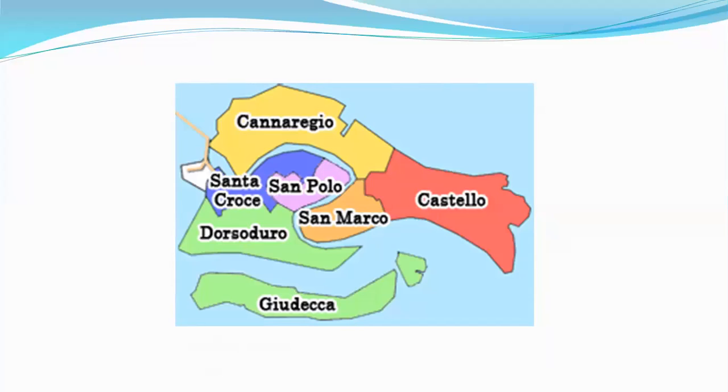Most of what you're going to want to see is on San Marco, the orange bit. The S-shaped canal going through the middle is the Grand Canal, and at some point you're probably going to travel on it, because water travel is the way to get around Venice. So if you arrive on a ship, you're okay. If you arrive at an airport, the first thing you have to do is get there.